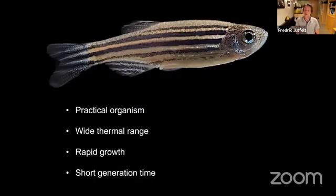Coming from mostly working on marine organisms, I switched to zebrafish for quite good reasons. I think it's an extremely practical organism, and that is why it's used in a lot of biomedical research, being one of the most common experimental animals right now. And it is extremely practical. It's very hardy and fast growing. For my research, it also covers quite a wide thermal range, and it can acclimate rapidly to various temperatures, and that makes it convenient for my questions.